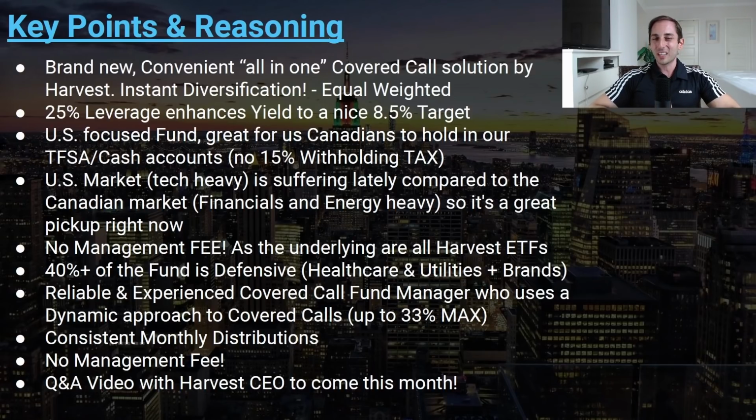What I also really like about this is that 40% plus of this fund is very defensive. So 40%, you got 20% healthcare, 20% utilities, so HHL, HUTL, so 40% defense right there. And I added the plus because there's also some defensive, very strong companies in the brands. A lot of consumer staples, which I consider defensive, things like Pepsi and McDonald's and really cool brands in there. So really, really good defense.